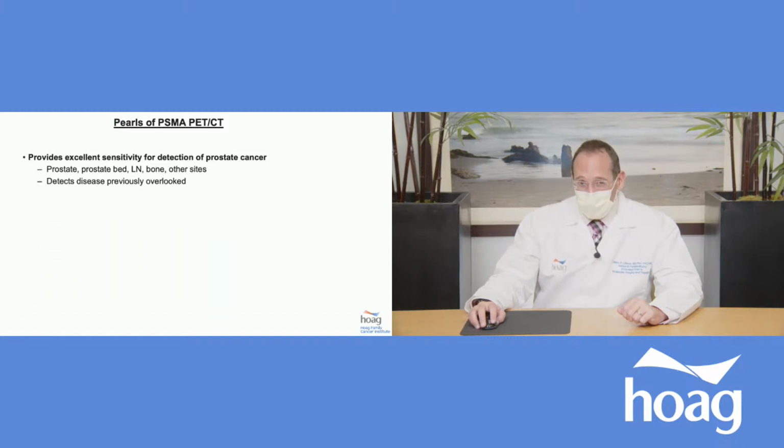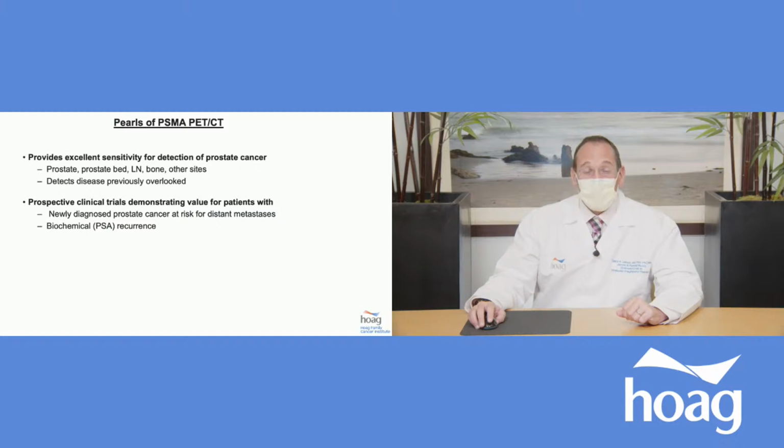So this prostate-specific membrane antigen, or PSMA targeted PET imaging with an agent called PYL, has been proven to provide excellent sensitivity for detection of prostate cancer in the prostate and other sites, and even detect sites of disease that had been previously overlooked, as in the examples of the patients I showed with disease in the abdominal wall or the penis. Prospective clinical trials, one of which was run at Hoag, demonstrated that there is value for these patients in two groups. One with newly diagnosed prostate cancer at risk for distant metastases, and for patients with treated prostate cancer that now has biochemical recurrence, which means elevating PSA in the blood.